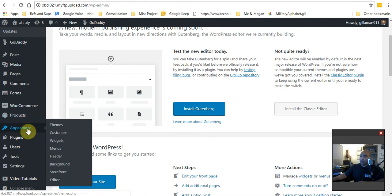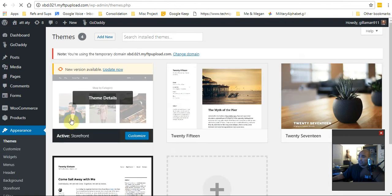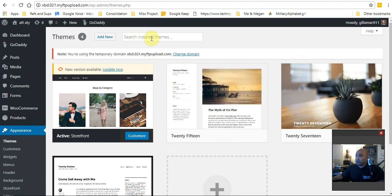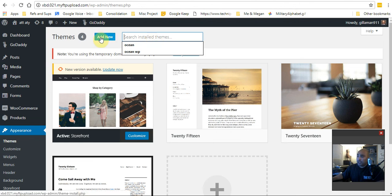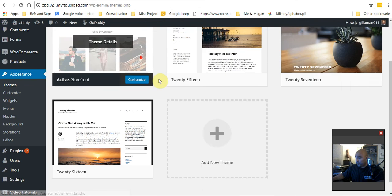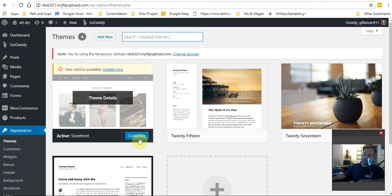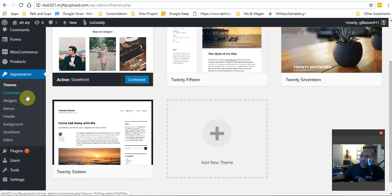Appearance is pretty self-explanatory, but here, say I didn't like the store theme that came with the wizard. From here, you can go on and on and on. This is pretty much Pandora's box when you want to go customizing and get the flavor just right for you. So you can go over here and search, and then you can click on Add New. And once you go to Add New, you'll have definitely a lot more options. Once you find the one you like, you can click Customize, and it will change your site to that. We won't get into that now, but there's definitely more options under appearance.